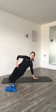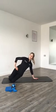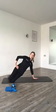So if you're struggling, say, with back pain, or you have a diastasis at your tummy, a gap in your tummy after your baby, that can be a great way to help you start rehabilitating up into your side planks and your higher loading exercises. Okay, let's take ourselves into side bends.